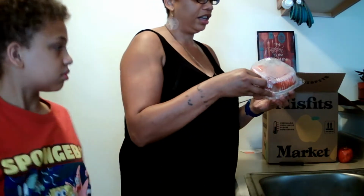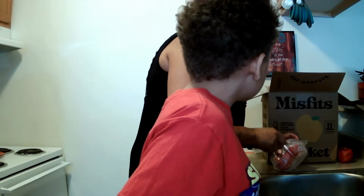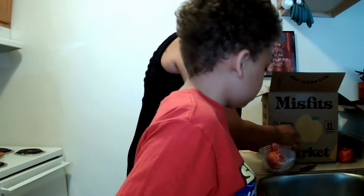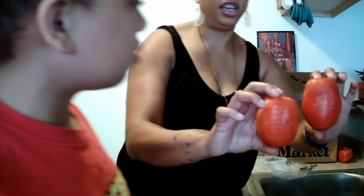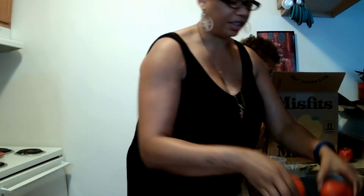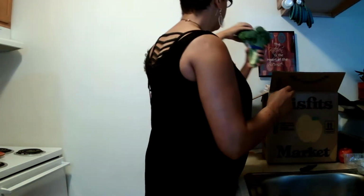Okay. Next, in this little plastic container, and this is one of the few things in here that I could see that comes in a non-sustainable container, is two really big, huge plum tomatoes. So what they were talking about were sometimes the things are just too big to sell to stores. These are the size of large apples. Yeah. We got two really big, nice plum tomatoes.